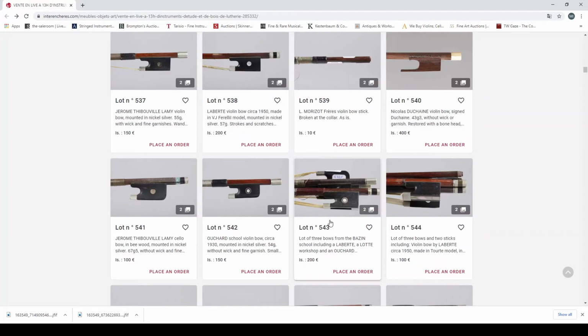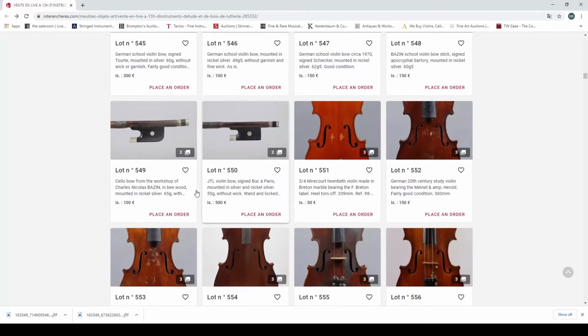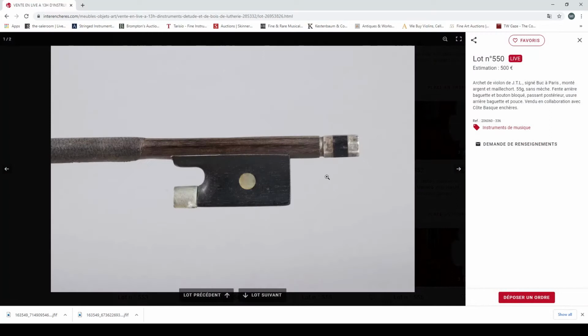JTL bow, Usha bow, lots of bows, lots of bows. German school bow, German school violin bow, German school bow, Basin school cello bow. JTL bow, signed Bourg of Paris, mountain silver. Let's have a quick look at this one. Thumb wear, it's a bit worn there. That's interesting.